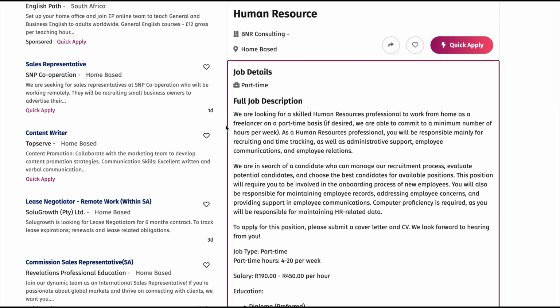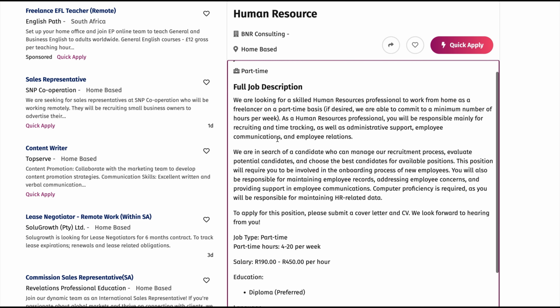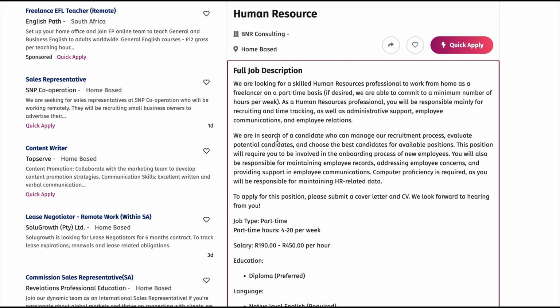They're looking for a skilled human resources professional to work from home as a freelancer on a part-time basis. If desired, we are able to commit to a minimum number of hours per week, which means you can negotiate with them to say, this is the amount of hours that you want to work, whether it's 15 hours, whether it's 20 hours. If they agree, then they're definitely going to hire you.